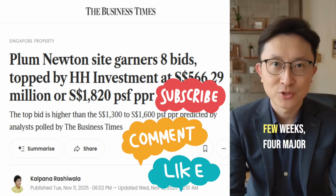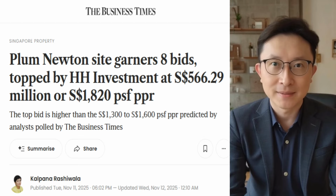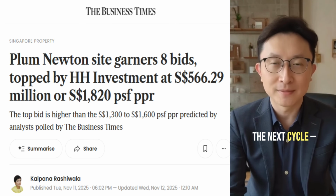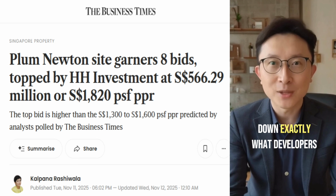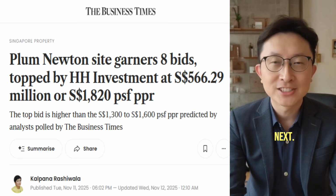In just the past few weeks, 4 major land parcels were snapped up, worth more than $2.6 billion combined. That's not coincidence. That's positioning. Because when homes move this fast, the smart money doesn't wait for the next cycle. It builds it. So today, we're breaking down exactly what developers are buying, why they're buying it, and what it means for where Singapore's property market goes next.